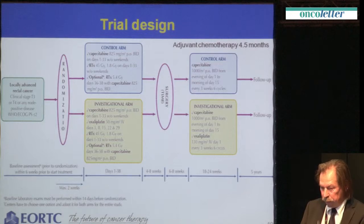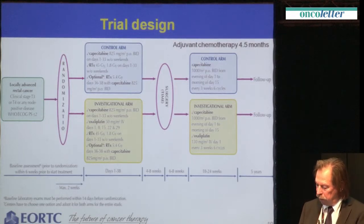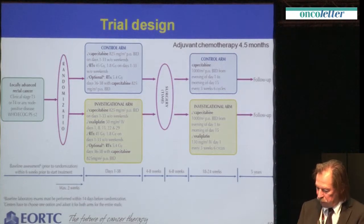T3-4 or N-positive disease, so locally advanced rectal cancer, below 12 centimeter from the anal verge. Randomized to capecitabine radiation or capecitabine oxaliplatin radiation, followed by surgery and followed by adjuvant treatment, capecitabine versus capecitabine oxaliplatin. This is adjuvant treatment randomized, same like the German trial, the CAO/ARO/AIO-04 trial, which investigated the role of oxaliplatin as adjuvant treatment in comparison to 5-FU or capecitabine, but I do not show the results of this. It's too early. First and second will be reported at ASCO for the first time.